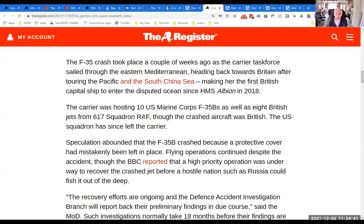This is curious, isn't it? Hosting 10 US Marine F-35s, as well as 8 jets from the UK. And we've lost one of those 8. Speculation about the protective cover had been mistakenly left in place. But that wouldn't account for it going slowly, would it? Or would it?